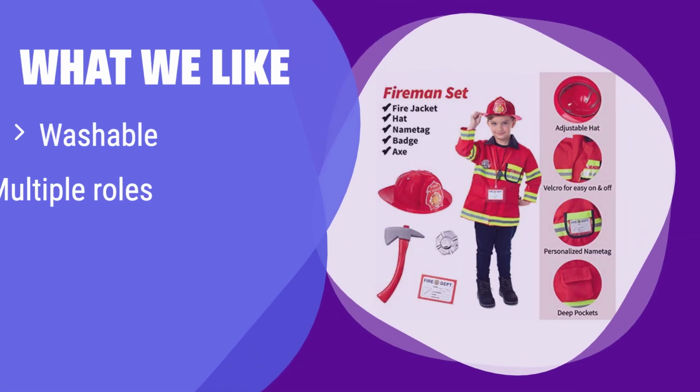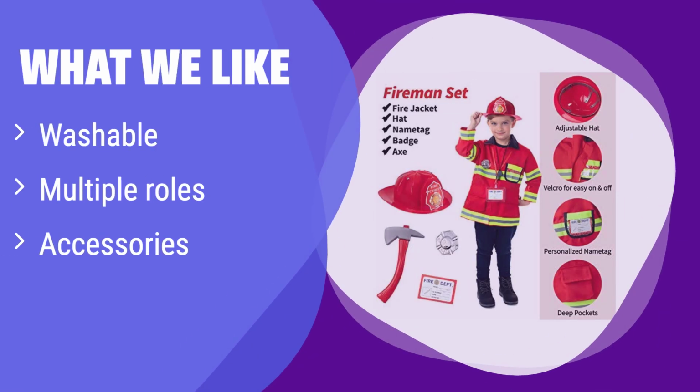What we like. This set is washable, making it easy to keep clean. It also includes costumes for multiple first responder roles. If you want a versatile set that encourages imaginative play, this is a great option.